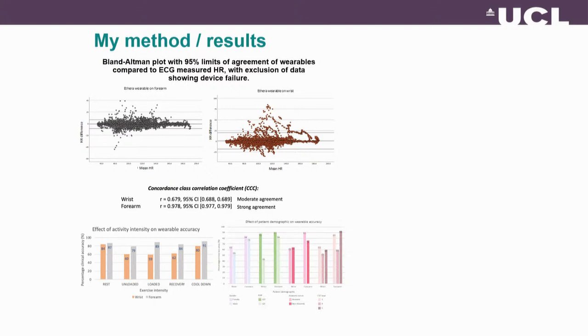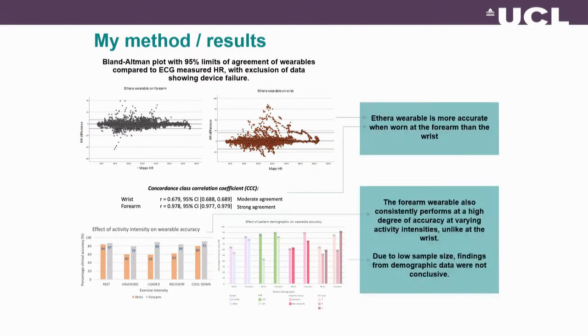However, this graph does show that the percentage clinical accuracy for women was 7.5% greater than for men, and 25% greater for BMI above 25 than below 25. So this study provides initial evidence to show that these devices are clinically accurate at measuring heart rate when worn at the forearm. However, a study with a larger sample size, testing of day-to-day patient activity and a wider patient demographic is required to validate these findings for clinical use.